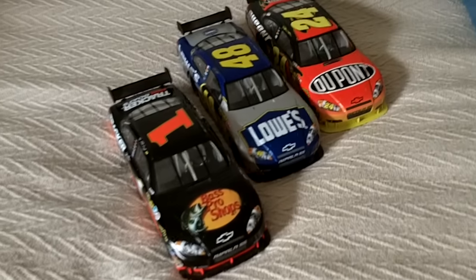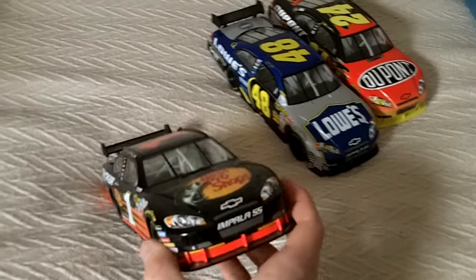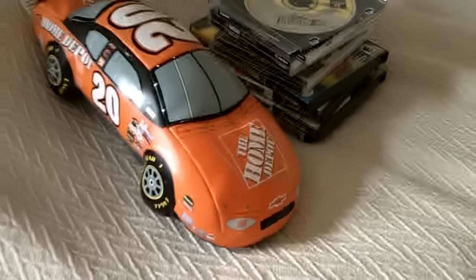Hey guys, I just wanted to show you, well, I don't know if it's going to be quick, but I just wanted to show you some of my NASCAR diecast cars and NASCAR video games and some other things that I have that are NASCAR related.